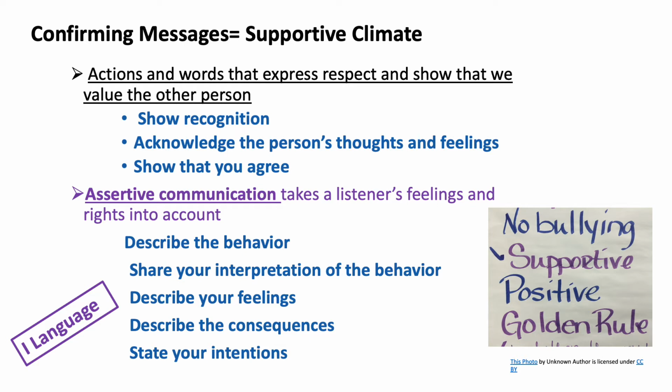So creating that supportive climate, show recognition, value the other person, listen to their thoughts and feelings, right? Use your I language. We want to treat them respectfully and well.